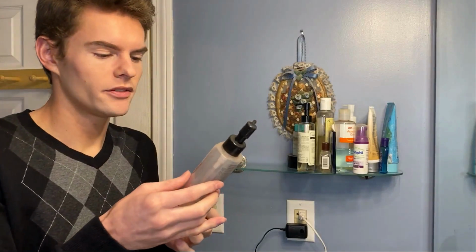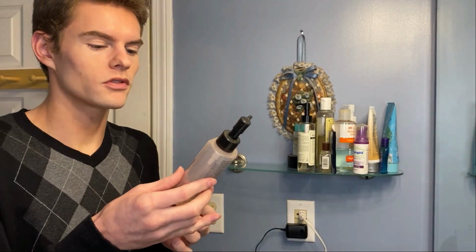Up next, I have this, the Face Shop Rice Water Bright. It is their light cleansing oil. I'm nearly out of this. I really didn't enjoy this. I felt like this didn't even really clean my face that much. It has a really strong fragrance, so this is trash.